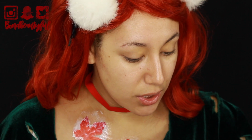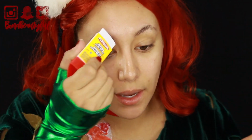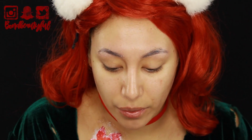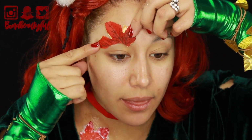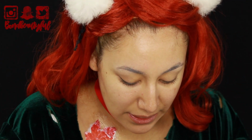So first things first, I'm going to glue down my eyebrows. I've done this a couple of times. Okay, this wig might need to come off for that part. And then I'm going to put powder on top. I'm going to make sure my hair is out of the way. I'm gonna kind of tilt it back. And I'm gonna have it like this. Okay, so I'm gonna put a little bit of this latex on it.